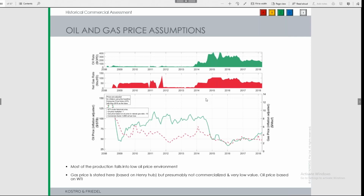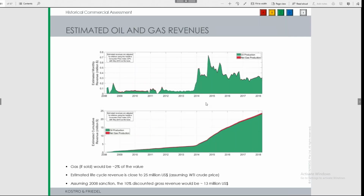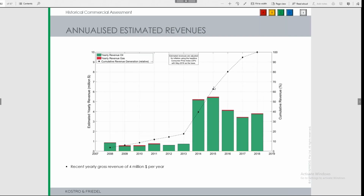graph, you will see the oil price achieved on the market in that year, so that we can see the estimated oil and gas revenues over time. This would be an example where, for this field, the oil revenues are much higher than the gas revenues, as you can see. So this gives you an idea of how the wells and the fields are contributing to your revenue stream in the end. I could go on and on, but this is on a yearly basis, so that you can see in 2014, where we had the ramp up, the revenue stream comes in.